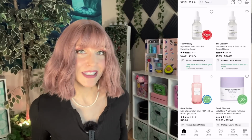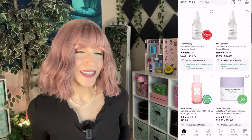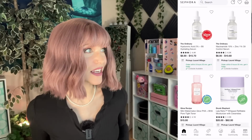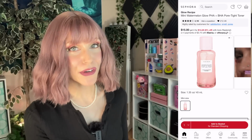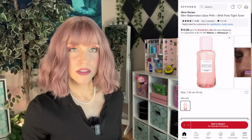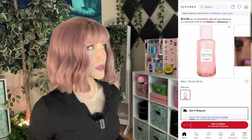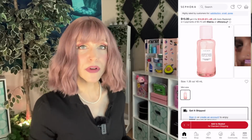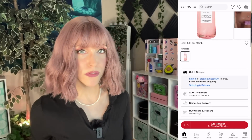3.38 fluid ounces. Okay, that is practically a full size in Western skincare. In fact, I think it is. Whereas this one is $15 for 1.35 fluid ounces. So I did like this product. I liked Glow Recipe. I feel like Glow Recipe is one of those brands where I really liked them for a long time, but I feel like more recently I've moved away from them.